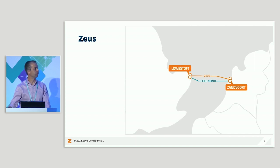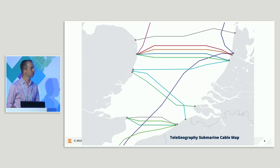But the key to the build of all of this was down to timing, because it's an underwater cable. There's only a certain period, a window of opportunity, that we have to actually lay this cable in the sea. As we know, these seas are not the friendliest, and if we look in the vicinity, it's also some of the busiest.